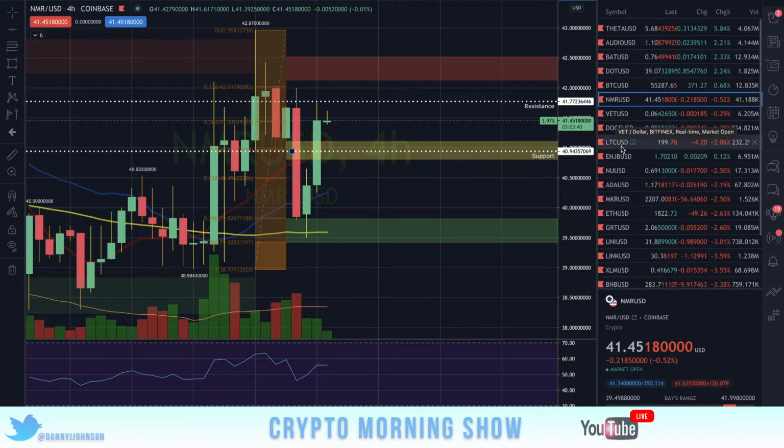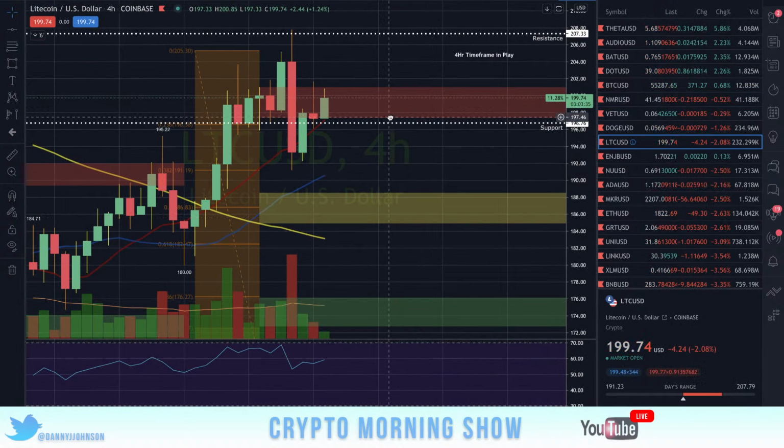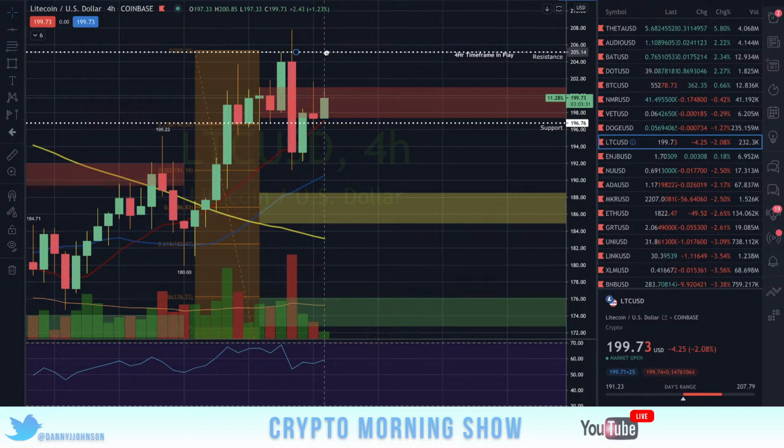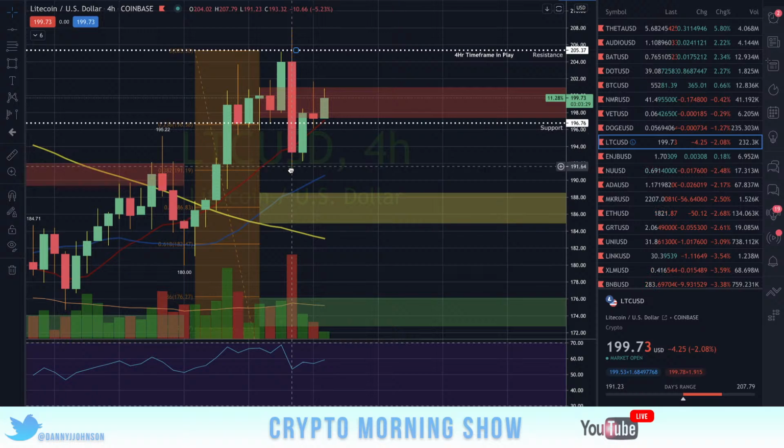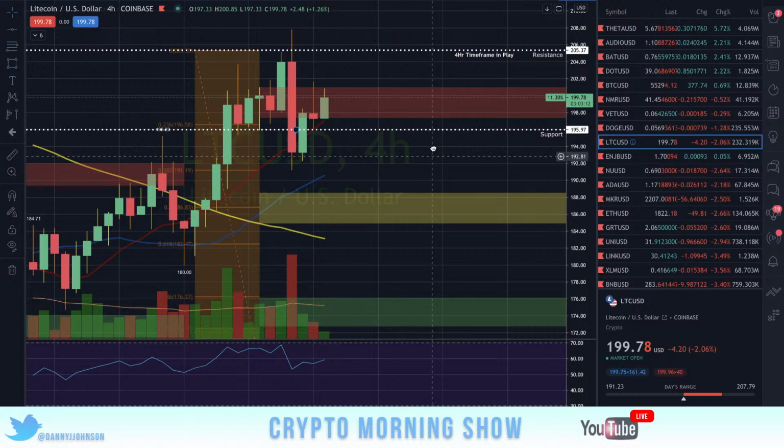Moving on to Litecoin, LTC USD. We did manage to get above the $200 psychological. Rejected. Come down to retest this right on this fib retracement at the 0.38, bounce. Good indication. Now getting support off the 12-day. So the previous candle here, we got the 195.97 support.